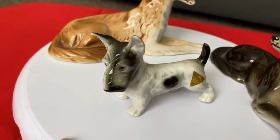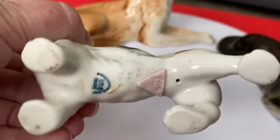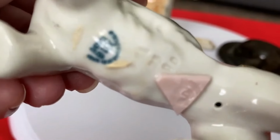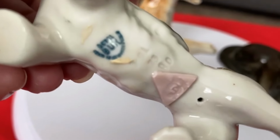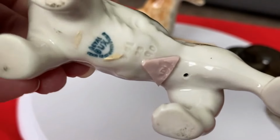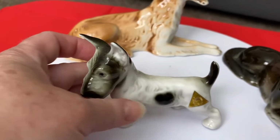How you know they're Royal Dux is they have a little stamp on the side there, or underneath they have a serial number and the Royal Dux trademark stamp, and also the pink triangle means that they were made before the 1970s.